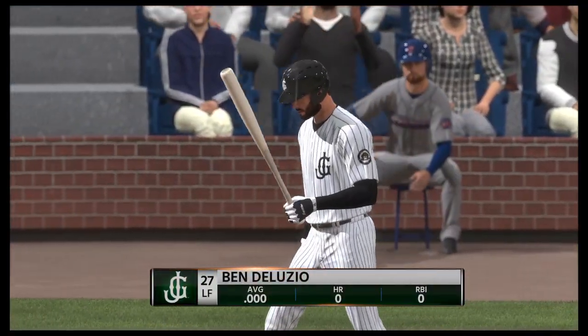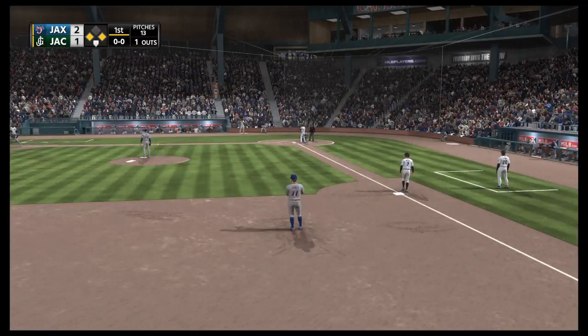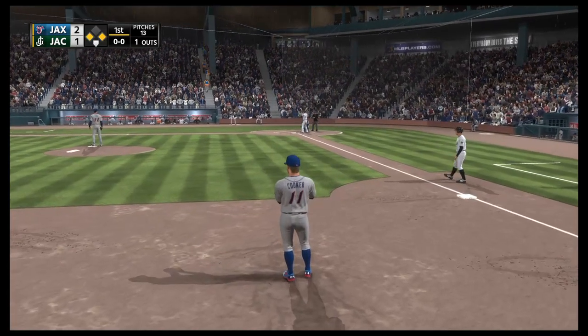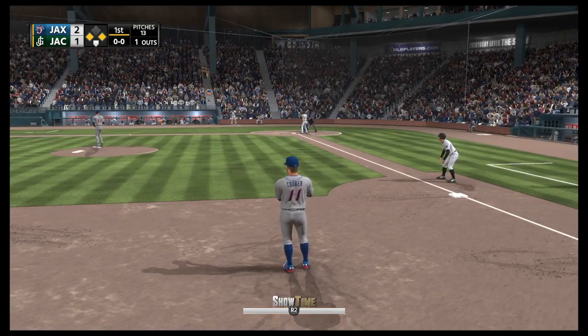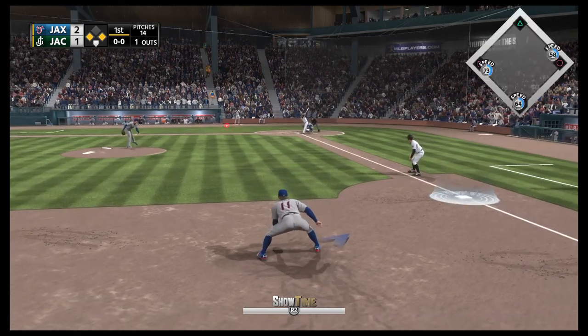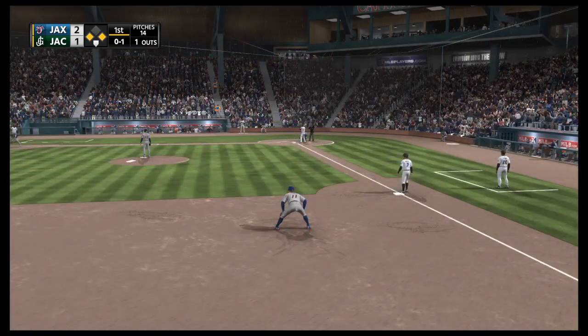So striding in, Cesar Puello, as he's got a chance to tie this ball game up with that equalizing run just 90 feet away at third. He's set. Here it comes. And now a pitch hit sharply on the ground.